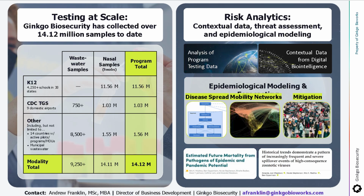Hello, everybody. I'm Nita Madhav. I head the Epidemiology and Modeling Group at Ginkgo Biosecurity, which is the Biosecurity and Public Health division of Ginkgo Bioworks. Today I'll talk about two areas where Ginkgo brings strong experience and deep expertise that would be of relevance to the ARPA-H Breathe program.